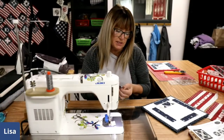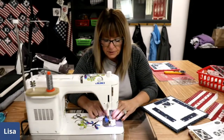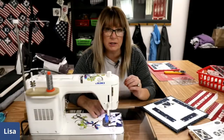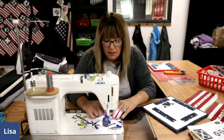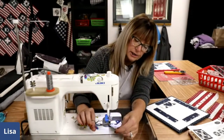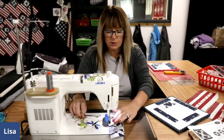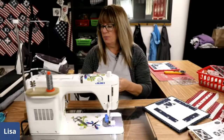The reason we starch is these tiny pieces go through your machine much nicer if they're a little stiffer, and they fray less. They also shrink during the starching process. If you don't do that, they're shrinking while you're pressing them with your iron, and they will shrink at different rates. So it's nice to control it with the starching before you cut them.